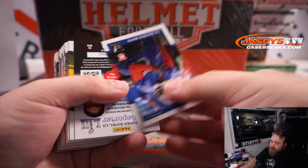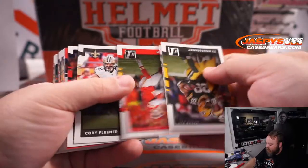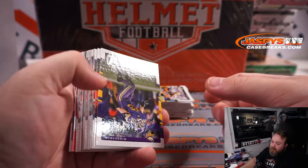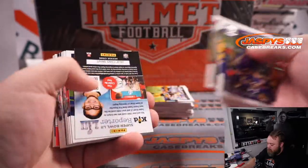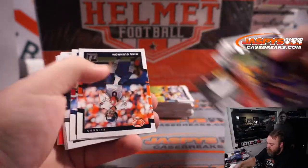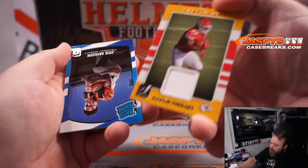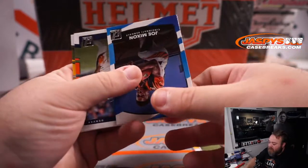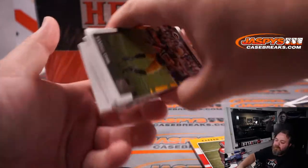Tre'Davious White, Buffalo Bills. AFC East, Chad Daw. He is. Interesting. Honestly, I don't remember ever pulling him. That's weird. Jamal Williams, Green Bay Packers. That's your NFC North. Brandon Mueller. Snacks Harrison, Damon Harrison, remember that game? And rookie threads, it's Kareem Hunt. AFC West, Jason Asher. Joe Mixon, forgot he's in this too. That's your AFC North, Lucas Larson. That's a crazy rookie class here.